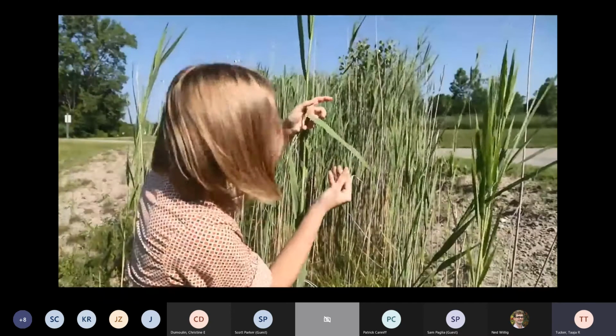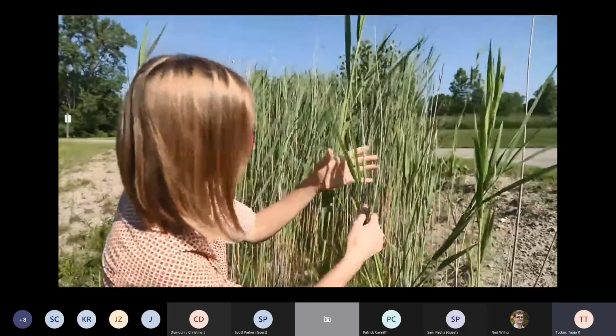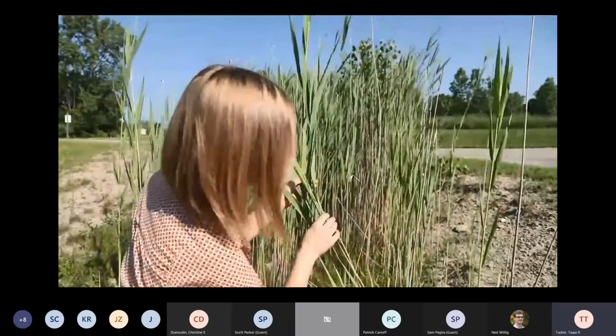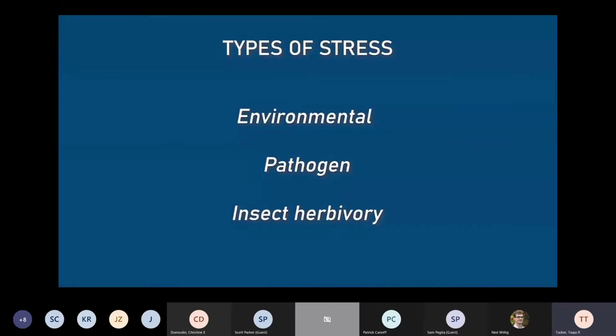Now assess the Phragmites within the quadrat for signs of stress not associated with your management actions. If the majority of the Phragmites within the quadrat show signs of stress, record that type of stress as either environmental, pathogen, or insect herbivory. If uncertain, report uncertain. We encourage you to take pictures of the signs of stress and upload them along with the monitoring report to the web hub.